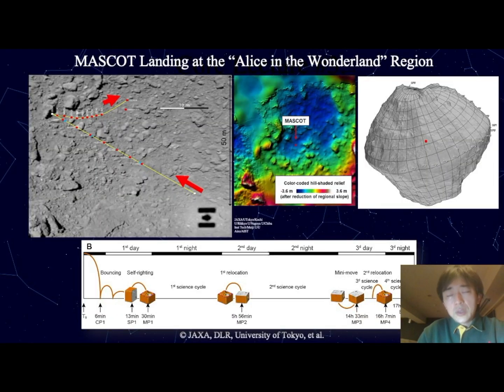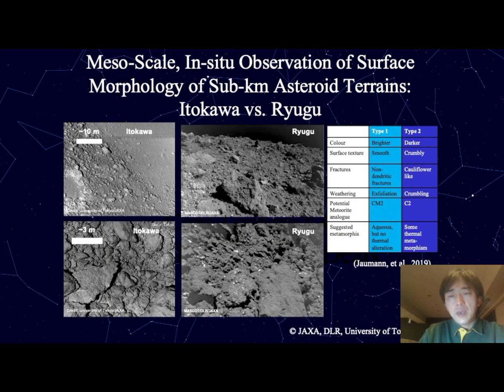So MASCOT was delivered from the mothership Hayabusa 2, and then it landed in the so-called Alice's Wonderland region, after a couple of hops over the boulders, bouncing, and relocations. And it had 3 asteroid days, or 16.7 Earth hours, for scientific observations for both daytime and nighttime.